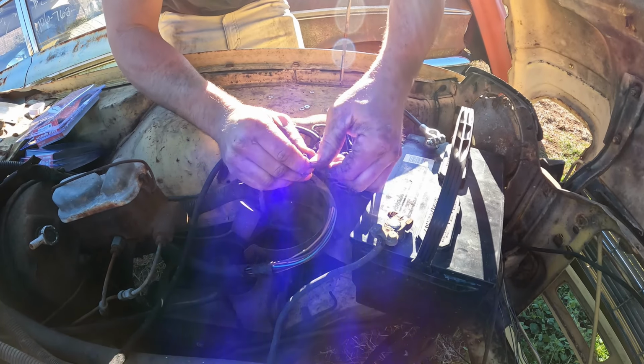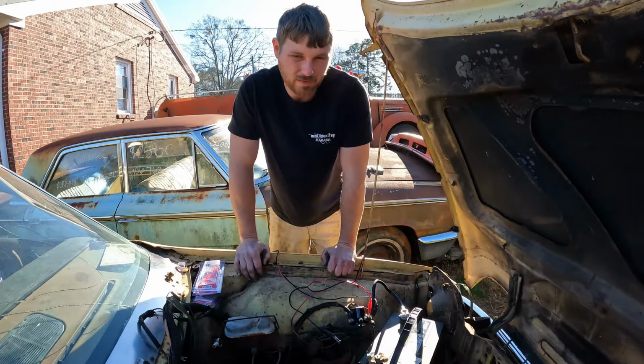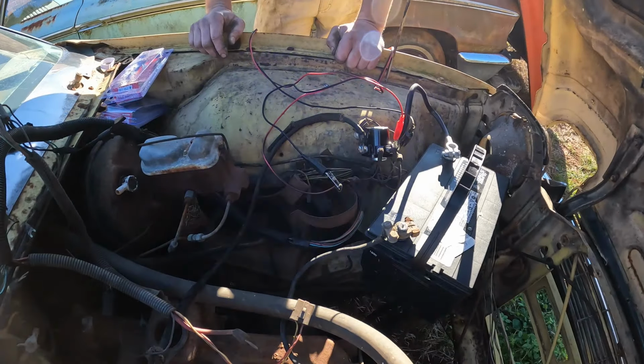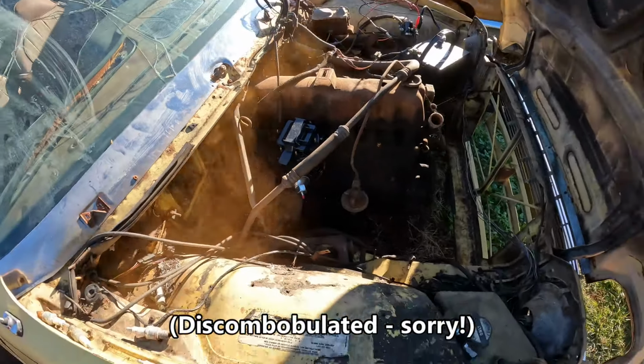Let's go get a jumper wire off the race car and see if I can make that. So we got our solenoid switch wired. There is a wire here that won't reach, so I'm using jumper wires, but it's wired. We're gonna bump the key and see if it spins over.